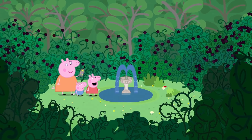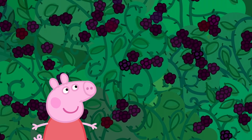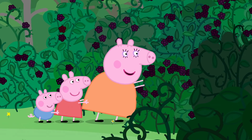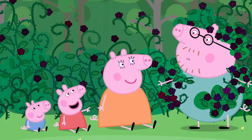There's a phone ringing in that bush. Hello, Mr. Pig speaking. It's Daddy. Oh, hello. I'm stuck. Hello, Daddy. Hang on. We'll pull you out. 1, 2, 3, pull! Daddy is in a blackberry bush.